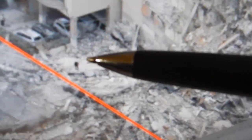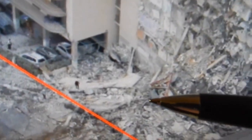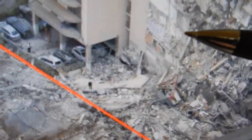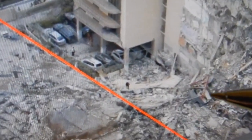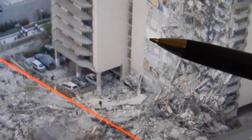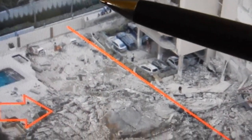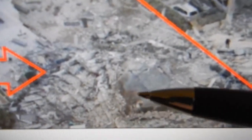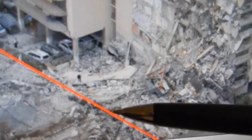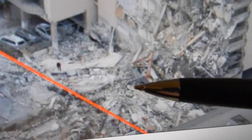Where's the middle of the building? How come this pile is way higher than the center, when the whole building was the same height? The whole building is 12 stories. So listen to what I'm saying. If this middle section of 12 stories pancaked down, and then the end building that was 12 stories pancaked down, how come they're all stacked up on top of one another, all these stories, but in the center there's a big dent? This pile is much taller than this pile.